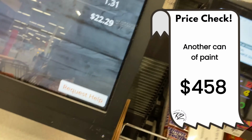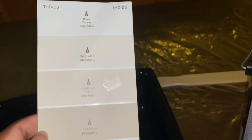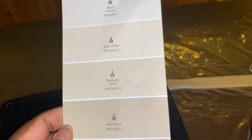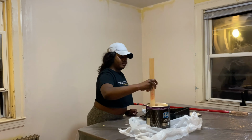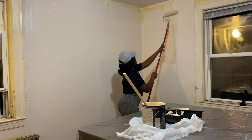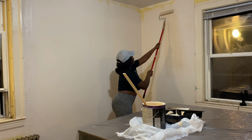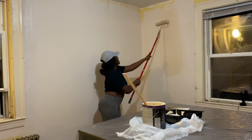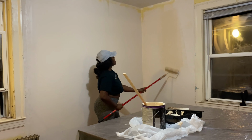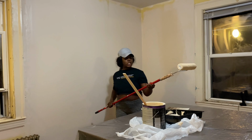Second can of paint. I bought this Seriously Sand, and he put some on here and let it dry, and it looks pretty good. Take two. Oh yes, okay, beige. Come through, beige. Yes, this is what I wanted. And it's nice and light too. Like, I didn't want it to be a dark beige. This is exactly what I wanted. Oh, much better, much better.